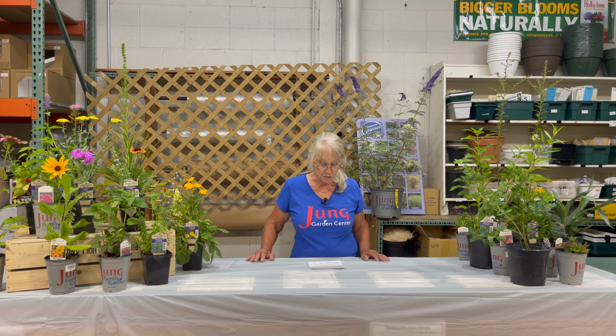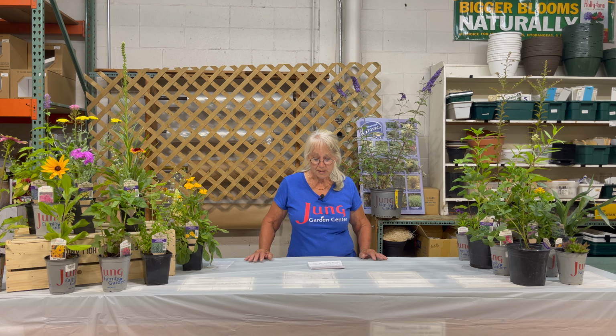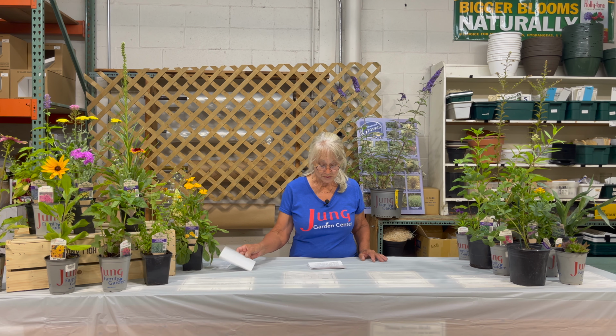75% of all of our food crops benefit from pollination. Bees, butterflies, and hummingbirds are probably the most well-known pollinators, but there are also many more species of insects, birds, bats, and other mammals. But sadly, pollinators are disappearing at alarming rates due to diseases, habitat loss, and pesticide use.